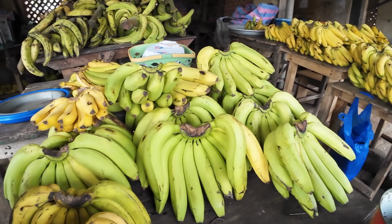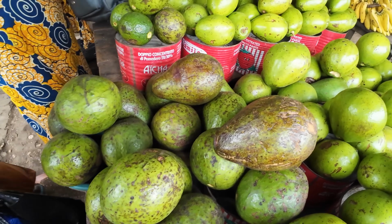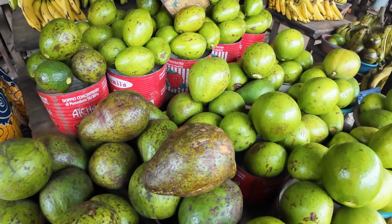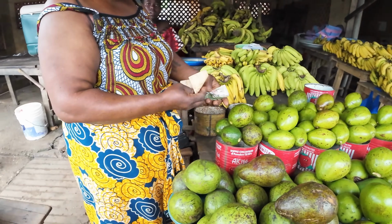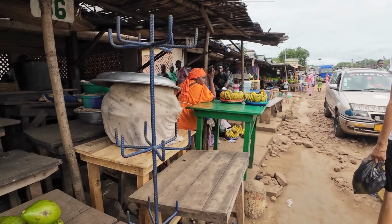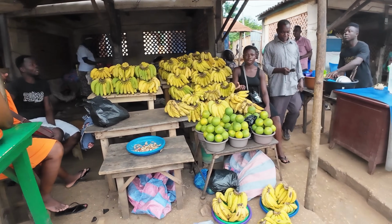Look really nice. And we have some avocados here. In the large ones here, you get 5 for 2,000, and here you get 5 for 1,000. Makes sense. Let's see. So this is what the fruit market is looking like. They have mainly bananas, and maybe I'll get some fresh oranges.